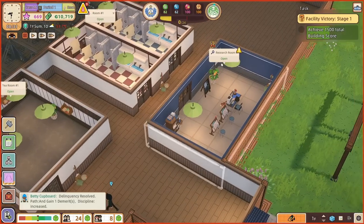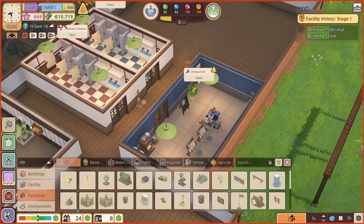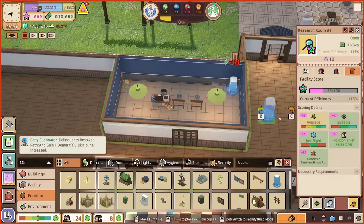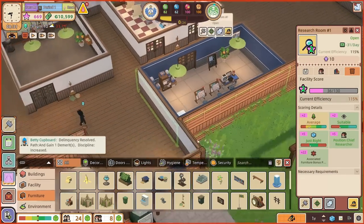Okay, that's fine. That room is a bit on fire. Hang on a second. We'll give you a big ice block thingamajig. We'll pop it in the corner. There you go. That's all fine for you now.